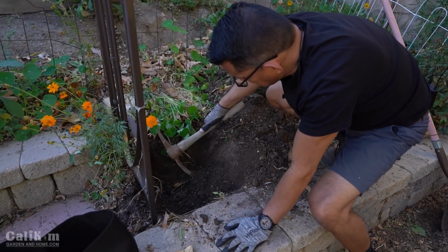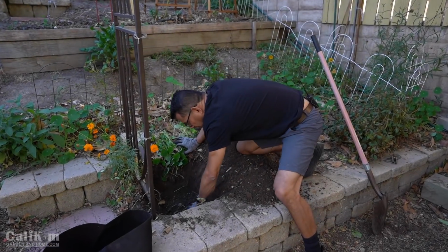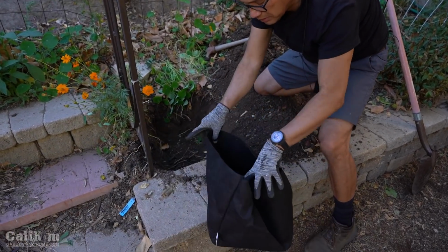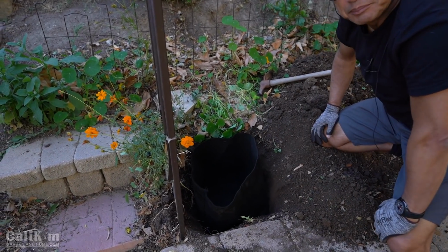Yeah, that looks good. I think because the crate liner is square, you're kind of digging a square hole, that'll be perfect. Why don't you come on in here and take a look, see if this is what you're after. Perfect. I think that's going to look just right. We could always fold the sides down a little bit.